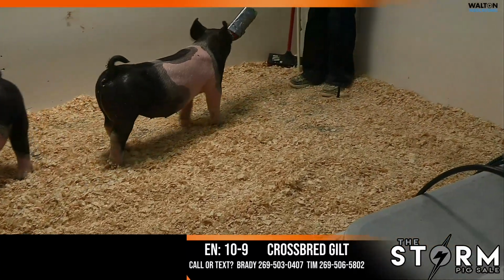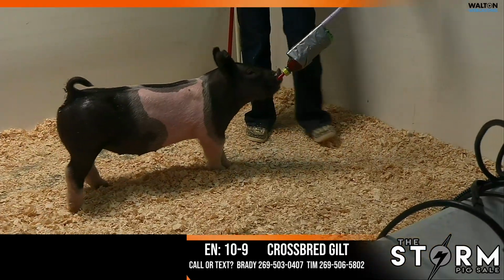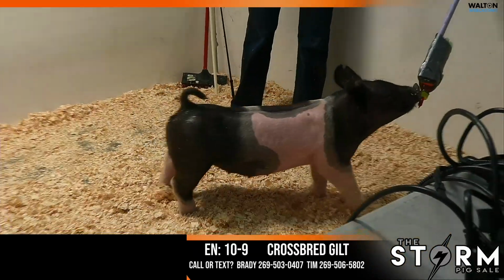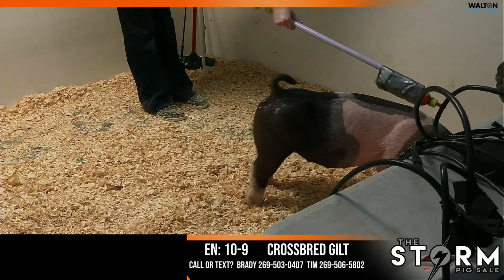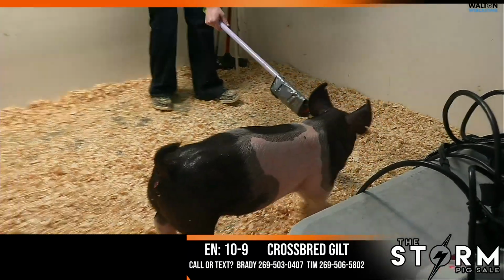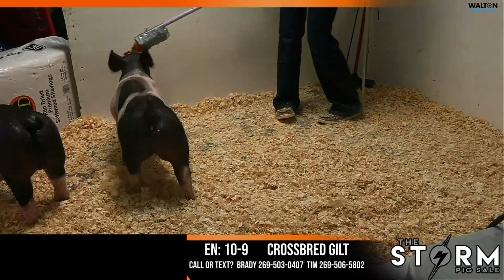Alrighty, 10-9, another drop kick on a bless-up gilt here that came from Jake Gossett. I believe the littermates to that gilt would have won a division, I think, at Stock Show. And then there was a gilt that Jackson Johnson had a part in that did very well at East Regional. And then Duncan, if I'm not mistaken.